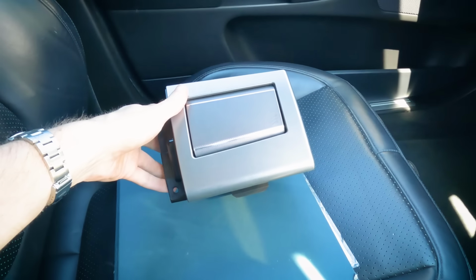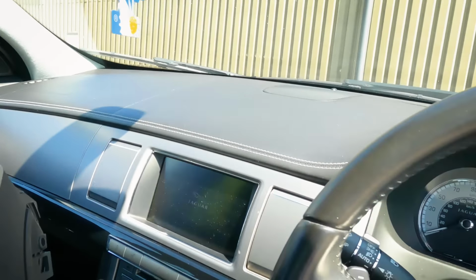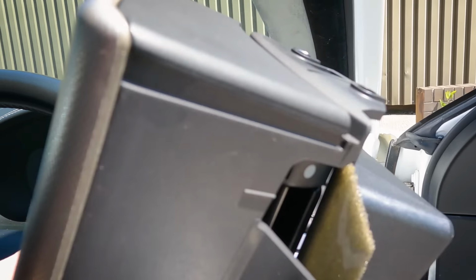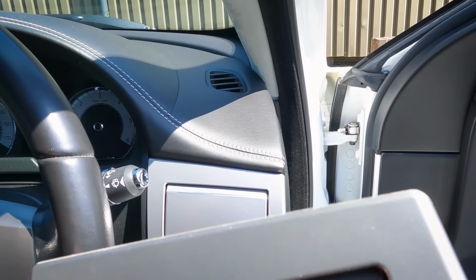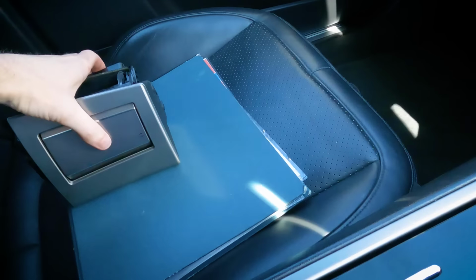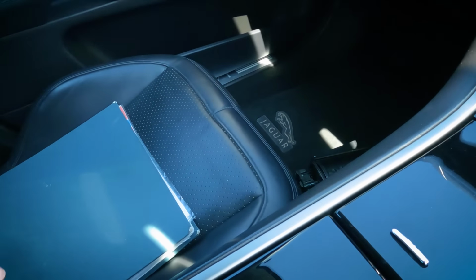Right, we've got a spare vent. So that little vent goes there. So I'm guessing either that one doesn't work or that one doesn't work. It's either the old one or the replacement. We'll soon find out, won't we?